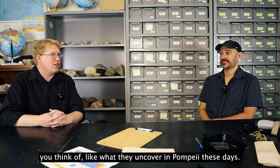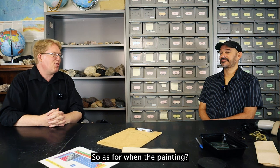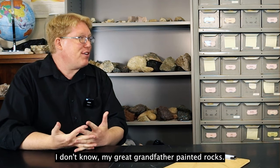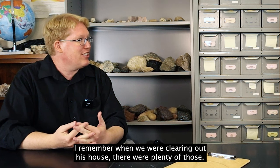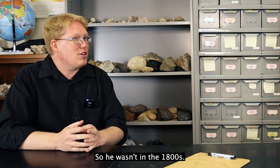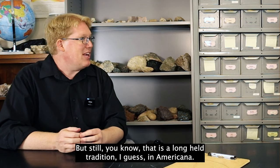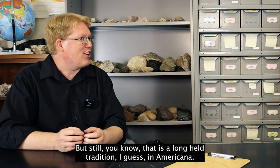That's true. You think of what they uncover in Pompeii these days. That's a good point. Really vibrant painting. As for when the painting was done, I don't know. My great grandfather painted rocks. I remember when we were clearing out his house, there were plenty of those. So he wasn't in the 1800s, but still, that is a long-held tradition in Americana.